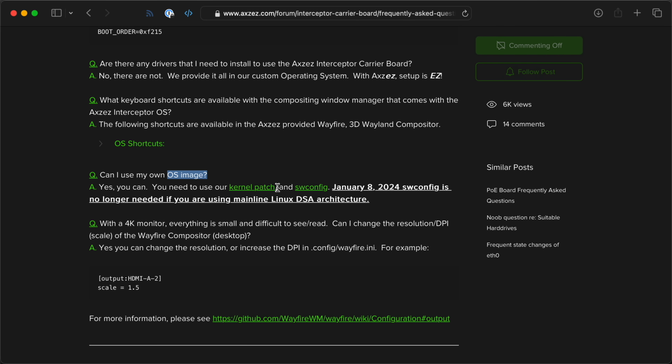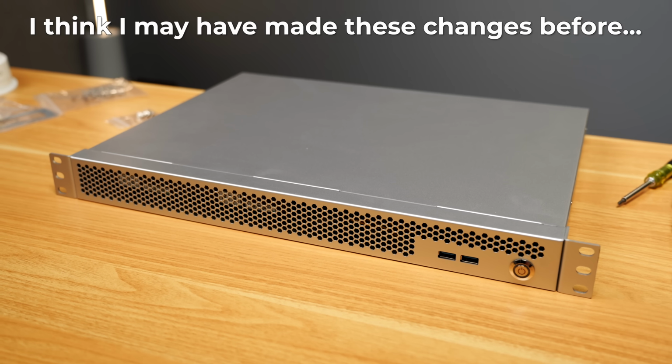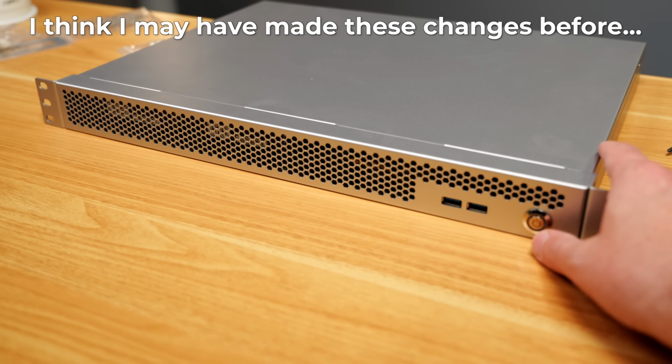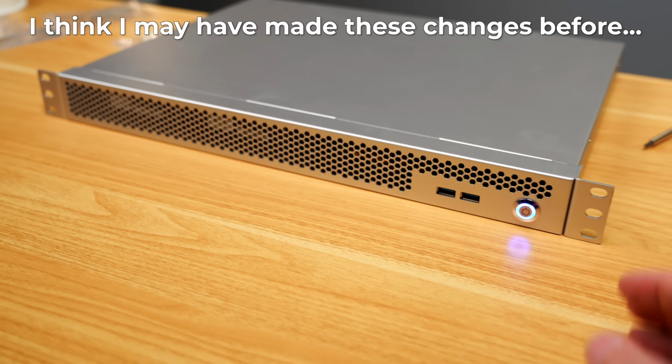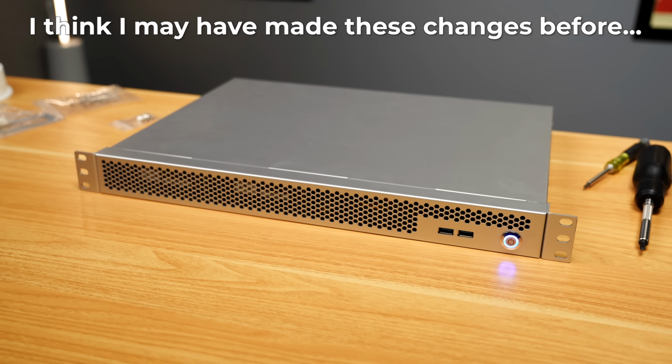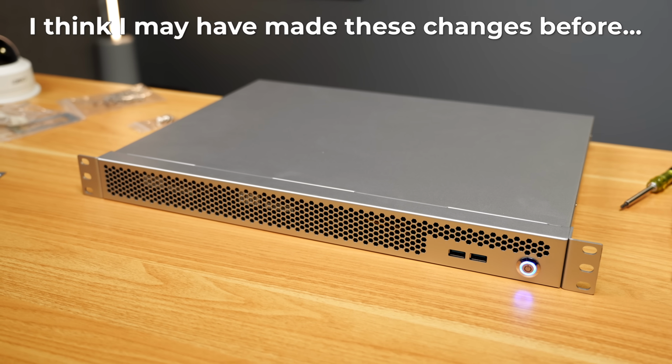If it still works, I might not worry about this for now, but if you want to control that onboard switch, then you probably need this patch. I don't think I need to add some of those options to the bootloader because I just shut it down and I pressed the power button and it turned back on and booted up fine. So I guess you don't need to make those bootloader changes.